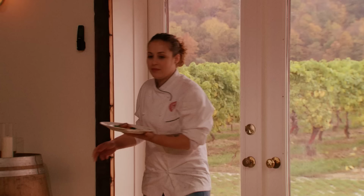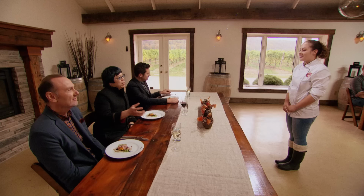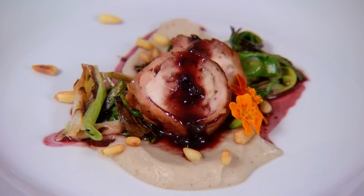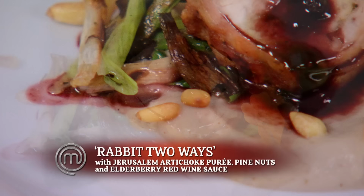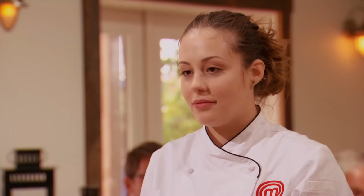Next to present their plate is Sabrina. As I'm putting down my plate, I'm finally satisfied. This dish should earn me a spot in the finale. Here you have ratatouille on top of a Jerusalem artichoke puree, charred green onions, peppercorn, toasted pine nuts, with an elderberry and red wine sauce. It looks delicious. Thank you.